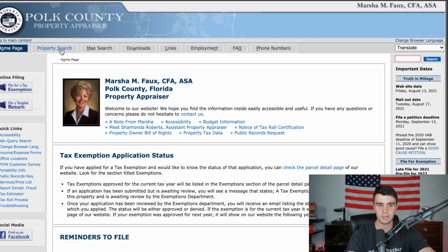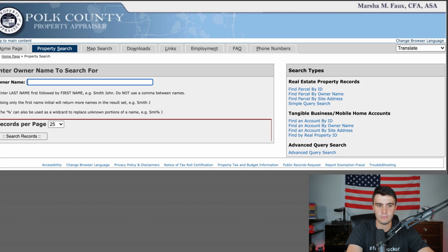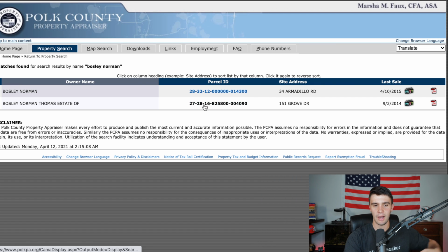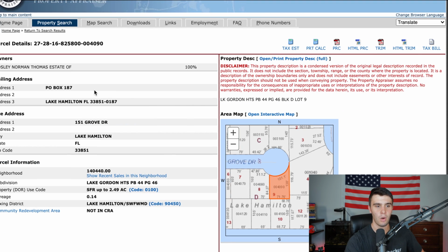We're going to go to property search, and we're going to search Norman Bosley. It looks like we have two addresses here. I think this is the same person, but I know from this parcel ID, right here, this is where someone unfortunately passed away. So we're going to look up the Thomas Norman Bosley estate, and we're probably going to mail something to this address.